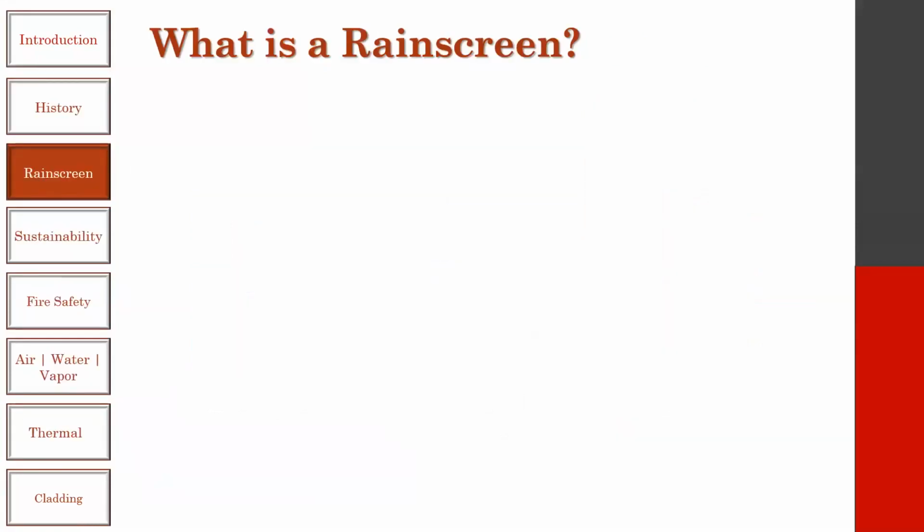So what is a rain screen? What do you guys think of when you think of a rain screen?